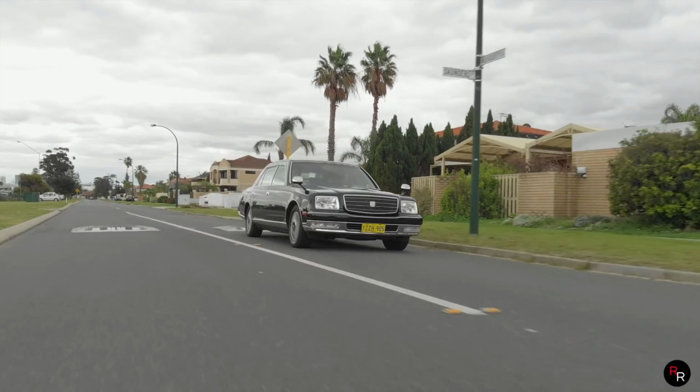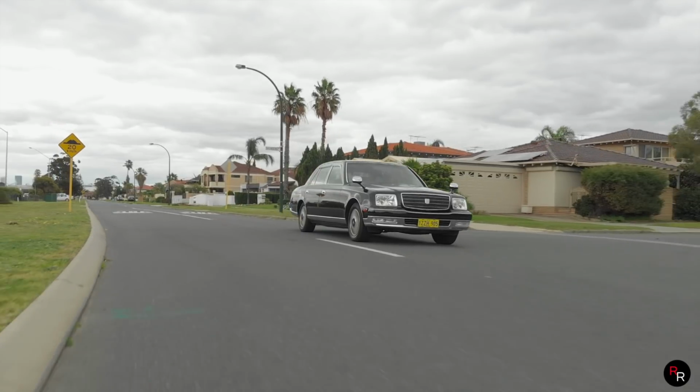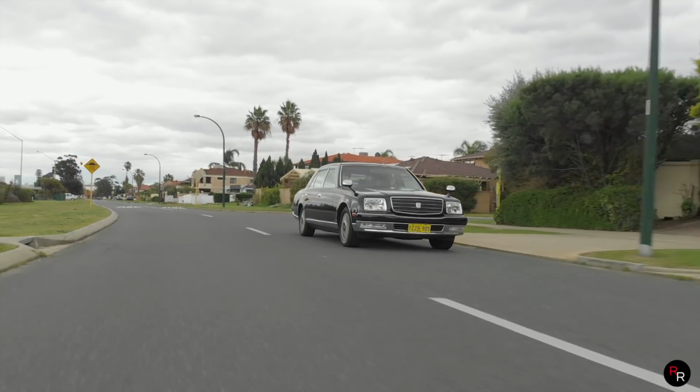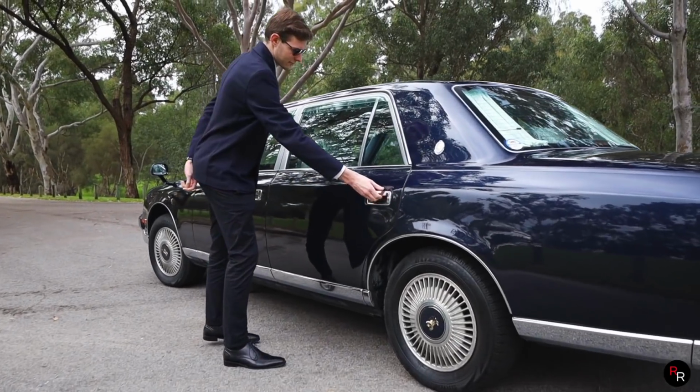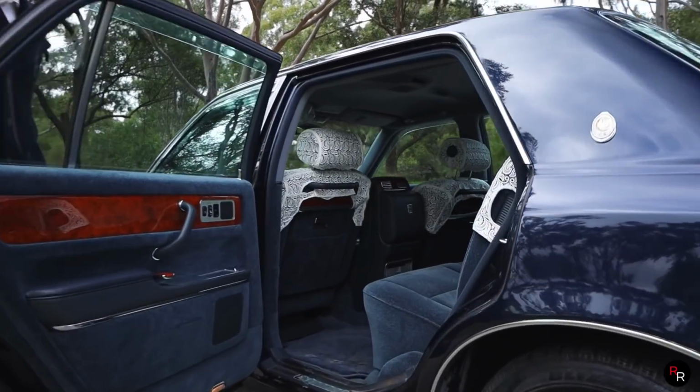This car has impressed me like no other, and on a long traffic-filled drive through the city after work, the Toyota Century, there's no other Japanese car I'd rather be in.